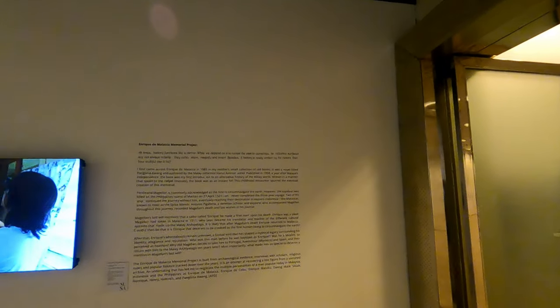One more gallery to check out, and Jamie's already been through here, and he was just saying that these last two are the best exhibits at the museum right now, and we should have come in here first, so we would have had more energy. But, Enrique de Malacca Memorial Project.